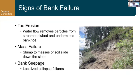So there are three main failures that are seen. The first one is toe erosion, which occurs at the bottom of the slope of the bank, and this can occur from wave runup from boats and jet skis, as well as just the movement of the water along the river as it erodes the bottom. And then mass failure, which you can see in this photo, is basically a big slump off, where the upper half or a large portion of the bank just falls and goes that way, as well as bank seepage, which is kind of a localized mass failure. So there'll be little pockets in the bank where water can reach and soak in.